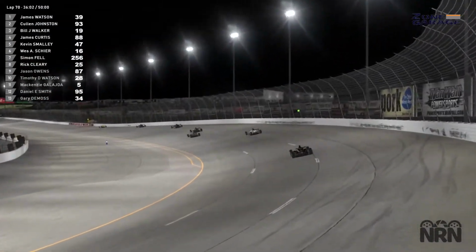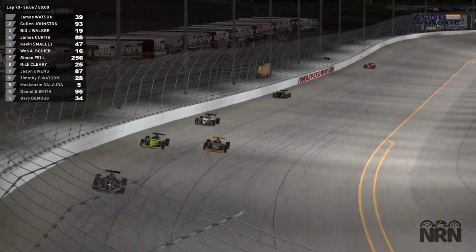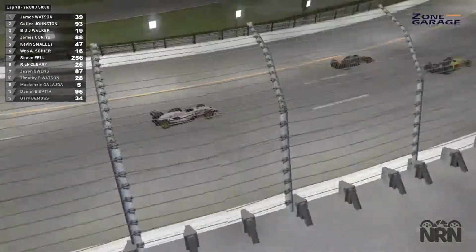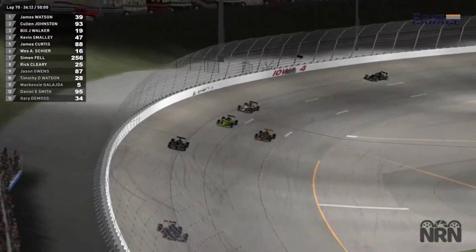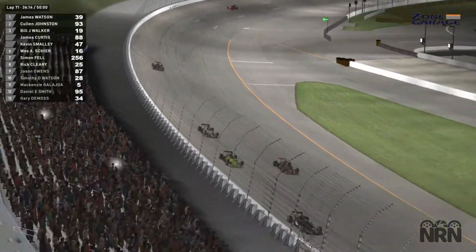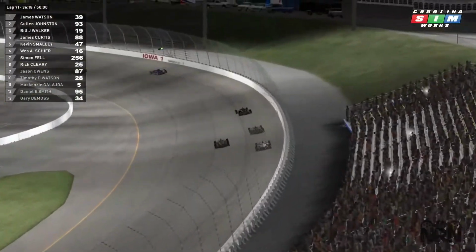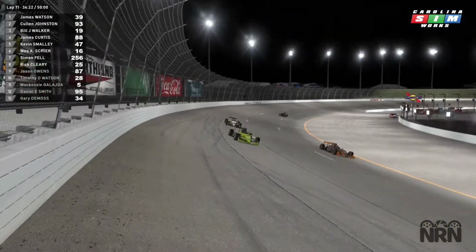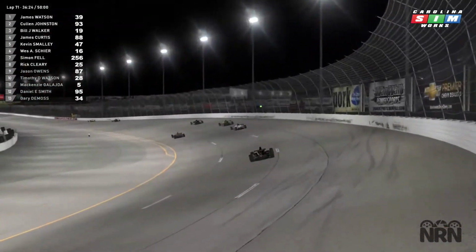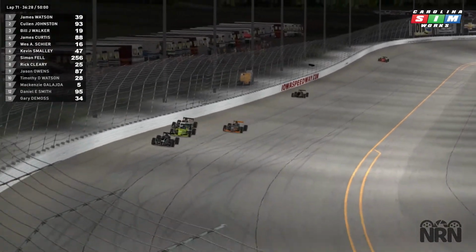We've got to look towards the back here, though, because we're going to have several cars charging through, including James Curtis, Kevin Smalley, and Wes Shire. Smalley looking to the inside of Curtis off of turn number 4. Curtis will have the momentum down the front straightaway and hold the spot at the start-finish line. And this is where you really got to watch. Everybody's going to be on cold tires and fresh tires here.